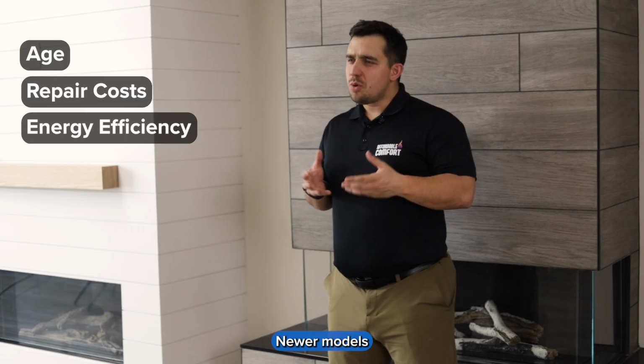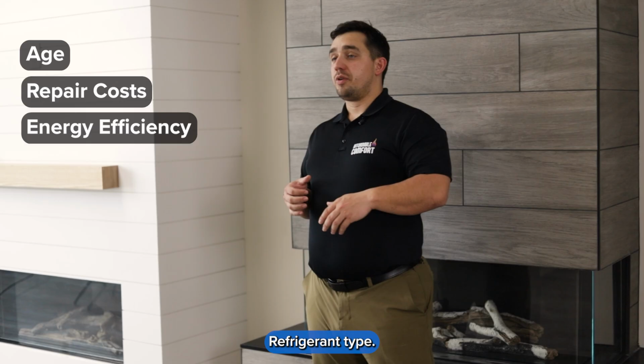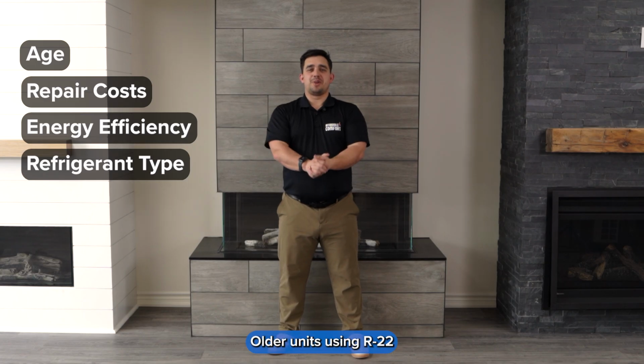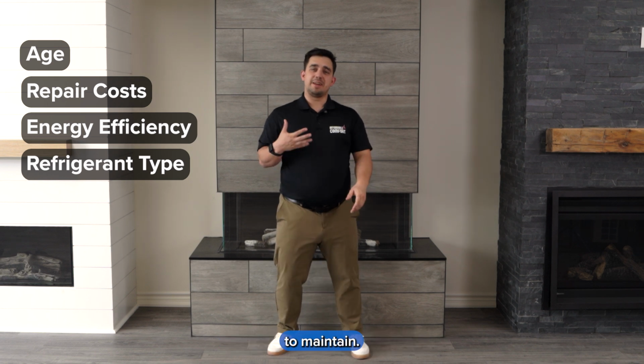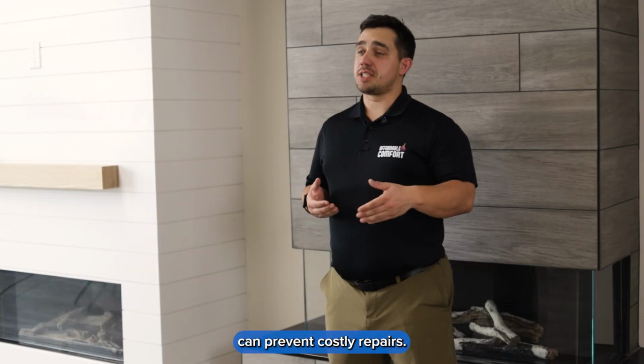Energy efficiency. Newer models have higher SEER ratings, leading to lower energy bills. Refrigerant type. Older units using R22 refrigerant are more expensive to maintain. Preventative maintenance. Regular maintenance can prevent costly repairs.